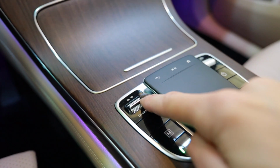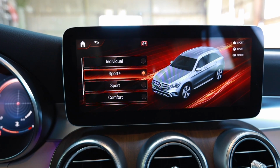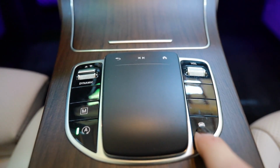In the name of science, I shall now give it the beans. I'm going to use my dynamic mode button down here and put it into Sport Plus. I will also put it into manual mode with the little M down here, just for the fun of it. And also, why not? I'll turn off traction control. Give it a little assistance and let it eat. Go. Oh wow, when it spools up and it spools up low, it shoves you in the seat.